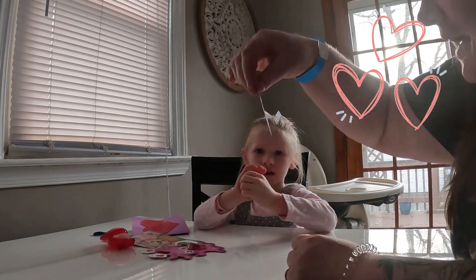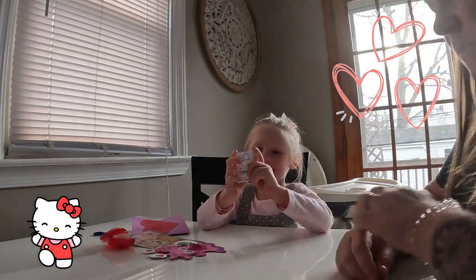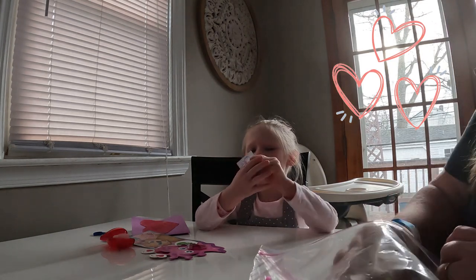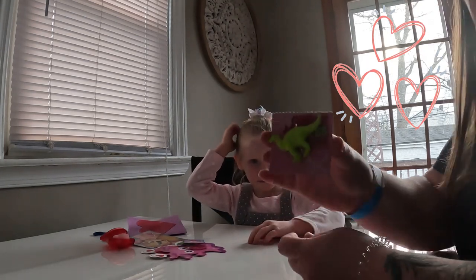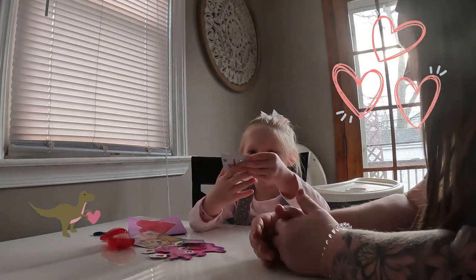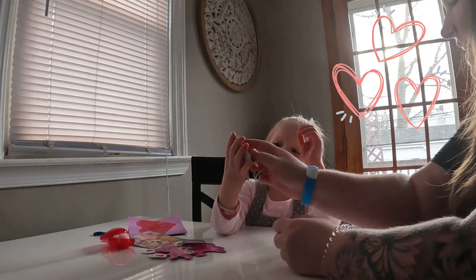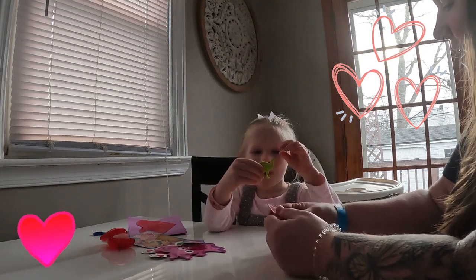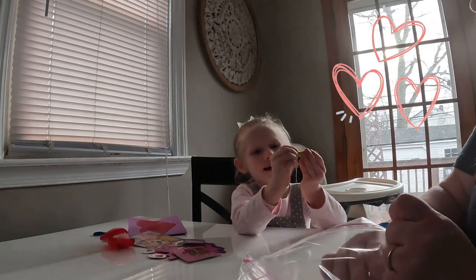This one's Hello Kitty, and it says, from Leah. That's from Leah at school. That one doesn't open. Oh, now look which one. This one says, to Mia. This is from Elijah. It's a dinosaur. Yeah, that's so cool. It says, love bites. Be my Valentine. Cool, tail.